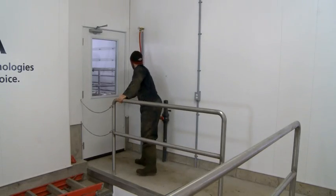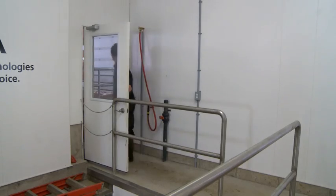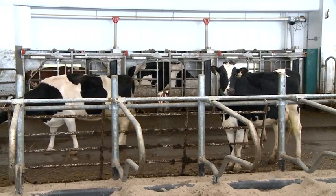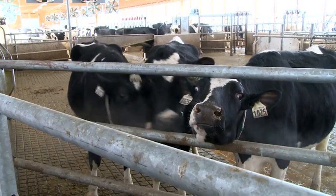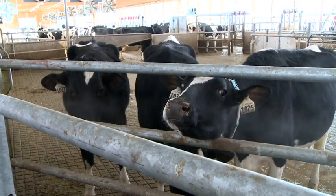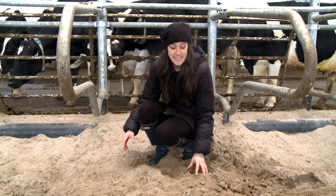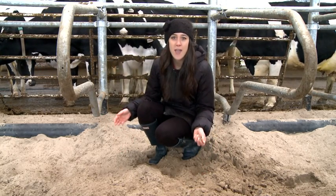But the ethical practices don't stop there. They continue on the other side of the barn. The cows are able to move freely within the pens, and when they want to lie down, they now have a more comfortable option. Here on D-Line Farms, you'll notice that the bedding between the stalls is sand bedding, as opposed to hay or mats.